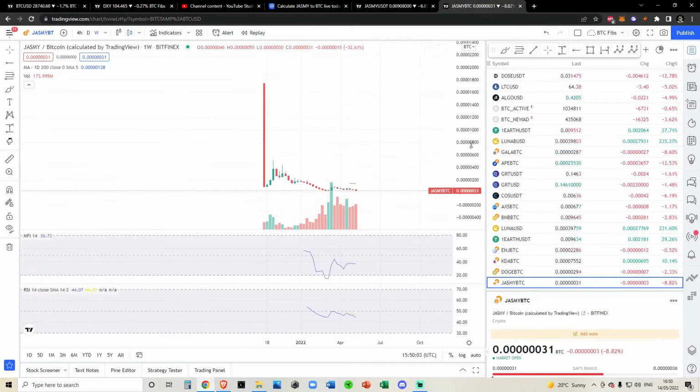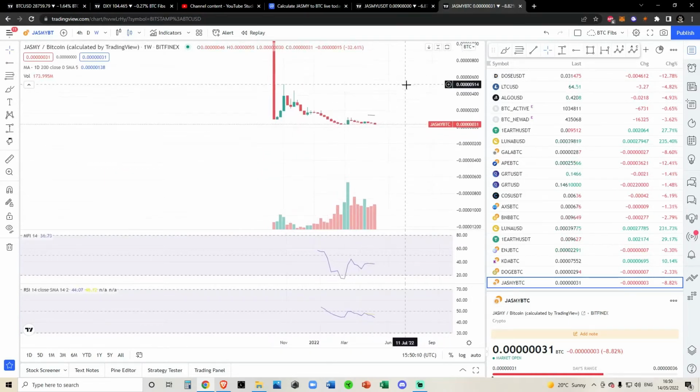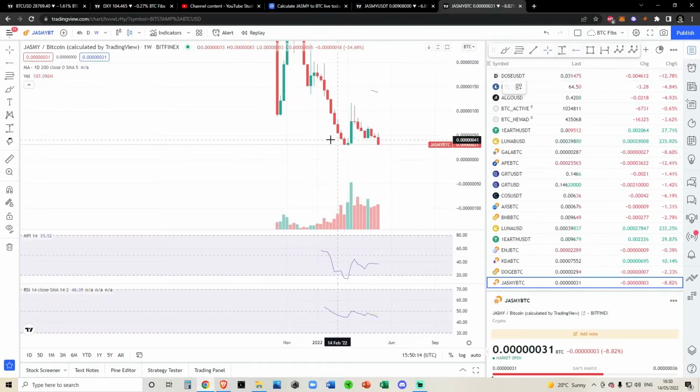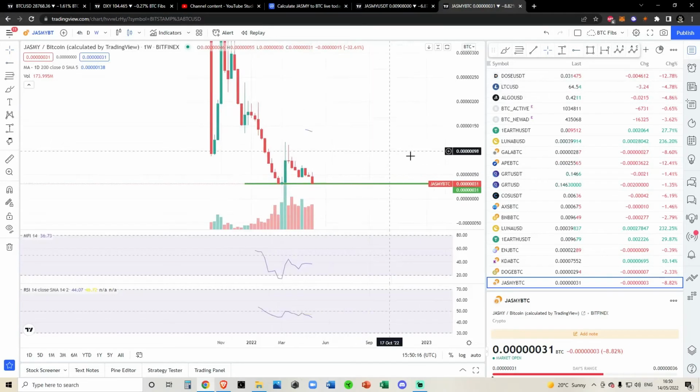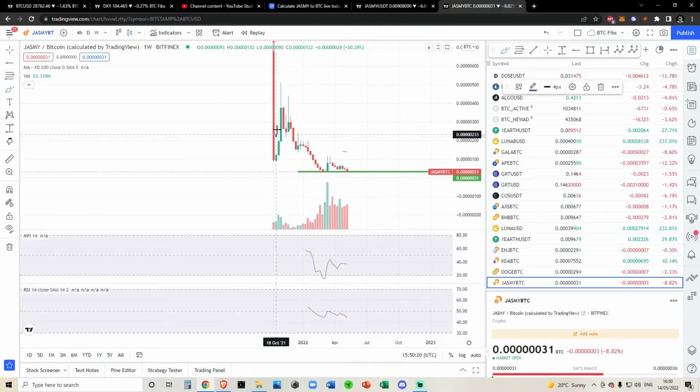looking at Bitfinex, we're very clearly in a huge downtrend, JASMY against Bitcoin. I don't even need to do any analysis on this, just look at this. This was your low, it looks like we're about to capitulate below this low. This is your last line of support. Also, JASMY BTC is just filled with a plethora of M patterns. I can see multiple M's all over the chart.